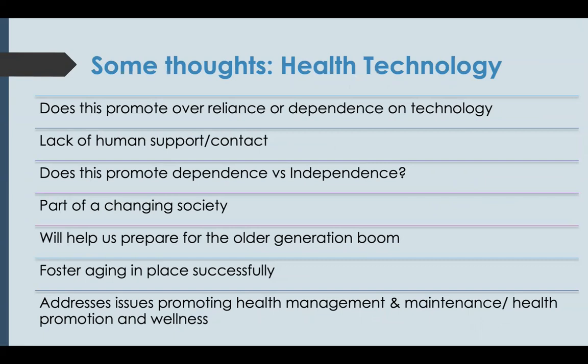Here's a summary of what I was just talking about. So some thoughts on health technology. Does this promote over-reliance or dependence on the technology? How will that lack of human support or contact impact that older adult? Does this promote dependence versus independence? It's part of a changing society that we need to embrace, or we might be left behind a little bit when things are changing.